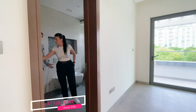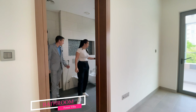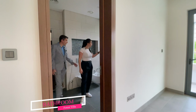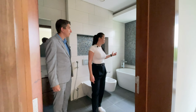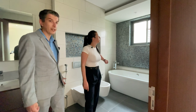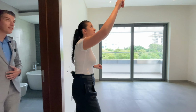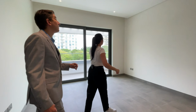So there is a shower with mosaic, which is nice. And there is a bathtub on the opposite side. I would do the window a bit lower, but okay, it's perfect. And also this counter ceiling with these LED lights playing, I like it.